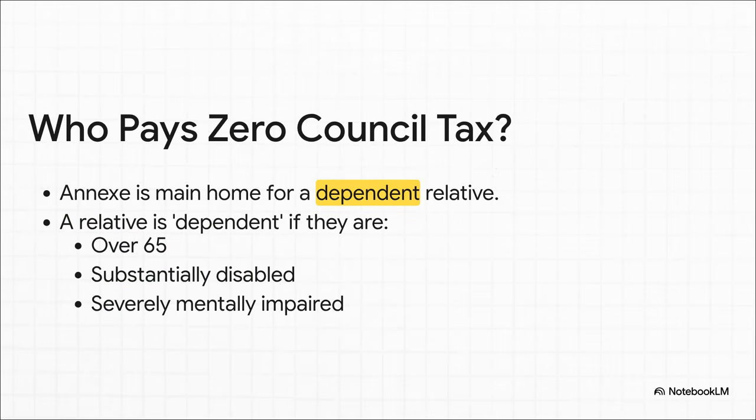So, who gets to pay absolutely zero council tax on the annex? Well, this is where something called the Class W exemption comes in. It means you're totally exempt if the annex is the main home for a dependent relative. And the word dependent is key here. It means a relative who is either over 65, substantially and permanently disabled, or severely mentally impaired. If your family member fits any of those, you should be paying nothing.